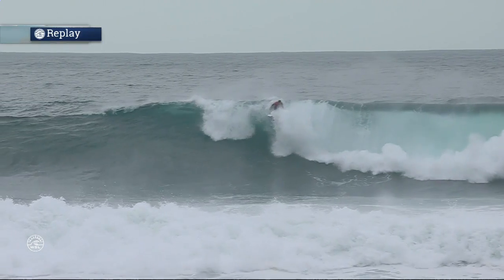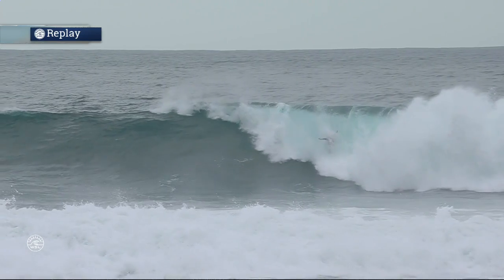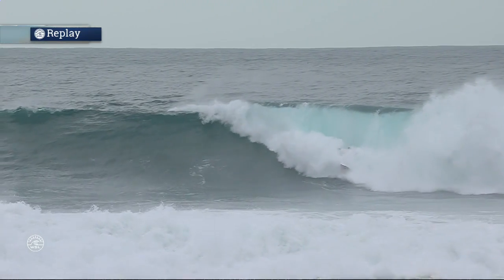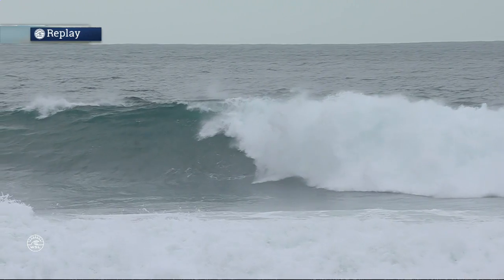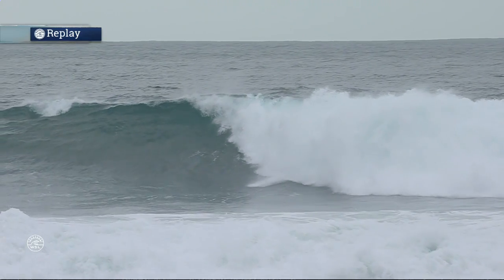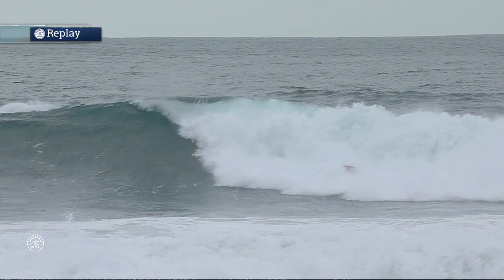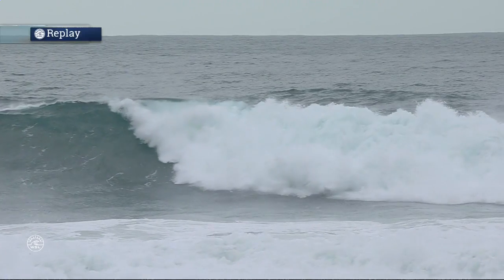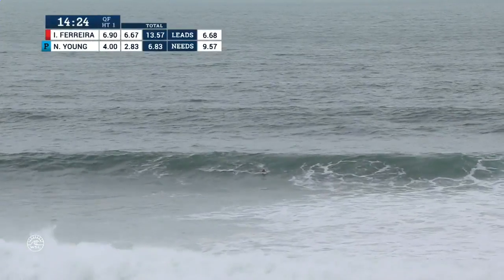Yeah, he was almost going backwards up the face of the wave there before he dropped in. So a late drop for Italo Ferreira. Really difficult to make that. It's good to see that he's okay. He's in one piece. His board's in one piece. And he's back out there, but you can see again, look at the wave that he was trying to catch. Nice and smooth on the face. Nat's waves, he missed it.